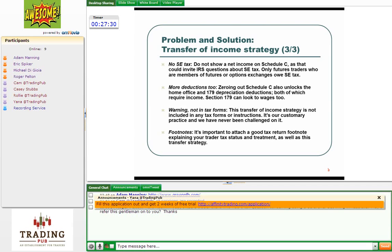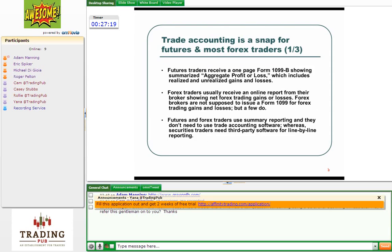And then we also, if we do the transfer strategy, have a footnote explaining, hey, we're transferring this. It has no effect on the overall tax on the return. So we document everything well and try to explain ourselves to the IRS before the IRS has to send a notice to make us explain it, so to speak.